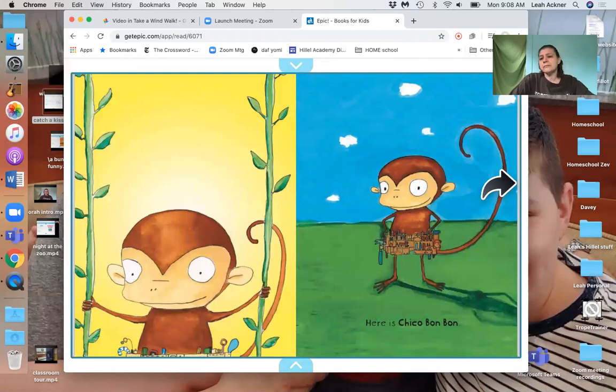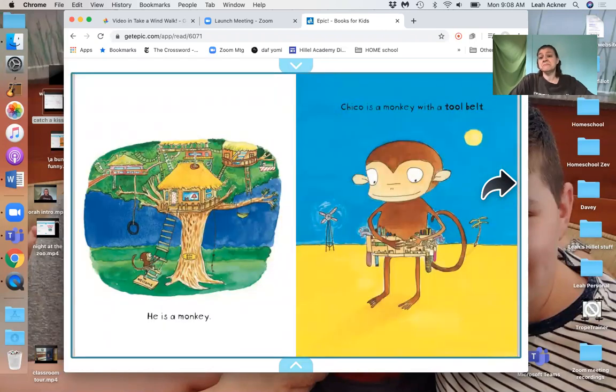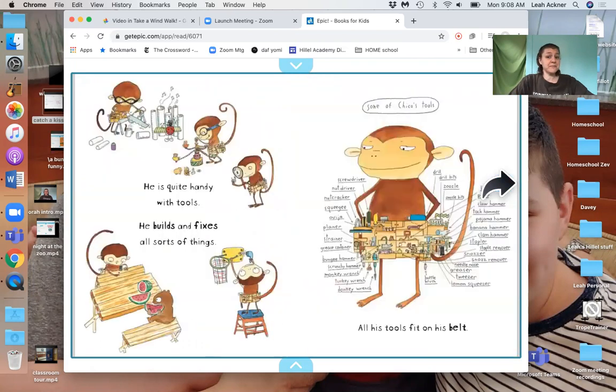Here's Chico Bon Bon. He's a monkey. Chico's a monkey with a tool belt. He is quite handy with his tools. He builds and fixes all sorts of things. Check out some of the tools he has.